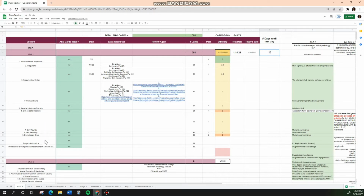In addition to my lectures, I also make Anki cards for those independent learning assignments because those are represented on our exams. So I want to make sure that I've actually studied them before the test comes. But I usually just focus on the lectures first, which are the ones that you see here numbered. So I have a column to just remind myself, hey, did you make your Anki cards? Yes. This column I don't fill in as much, but this is just the date that the lecture was given. It's not really that important. And then this column is also another really important column where if I've looked at any extra resources, I will list exactly what those are right here.